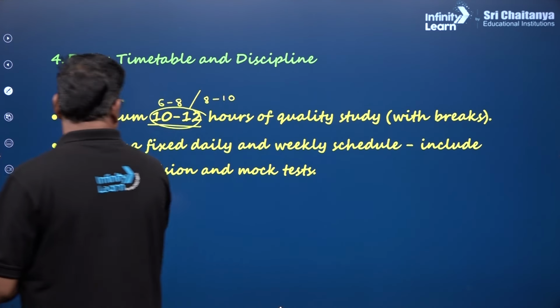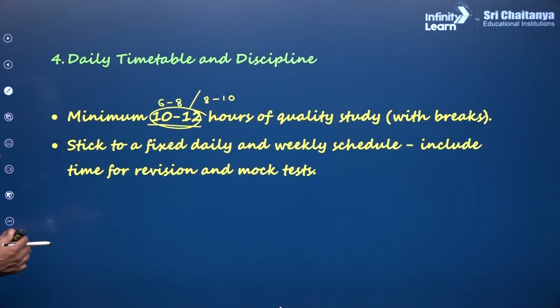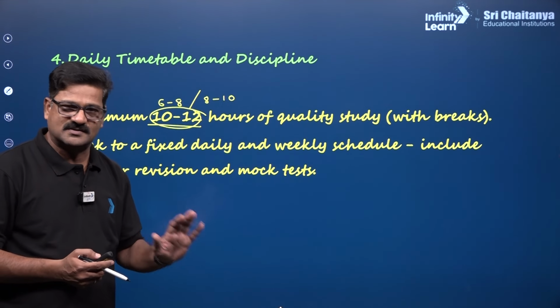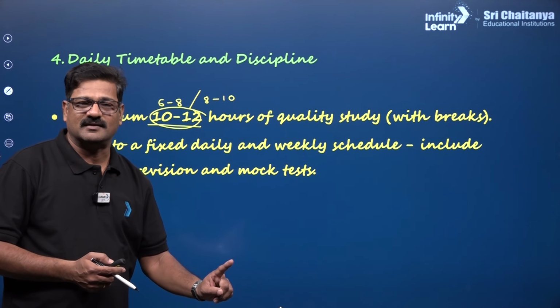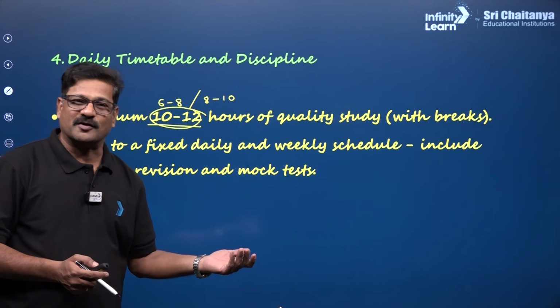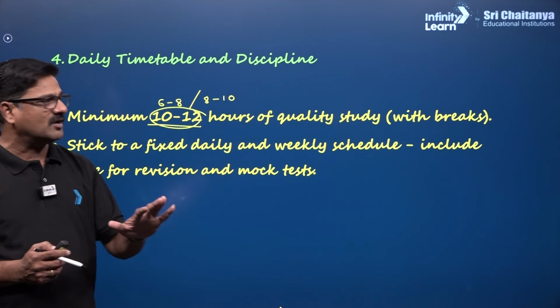And stick to the fixed daily and weekly schedule. You want to study morning 6 o'clock, you start studying, and every day you maintain that. Today morning 5 o'clock, tomorrow morning 4 o'clock, day after tomorrow morning 8 o'clock. This is not actually a routine.